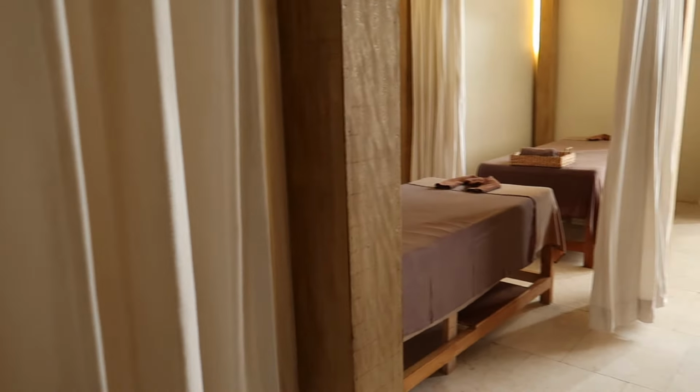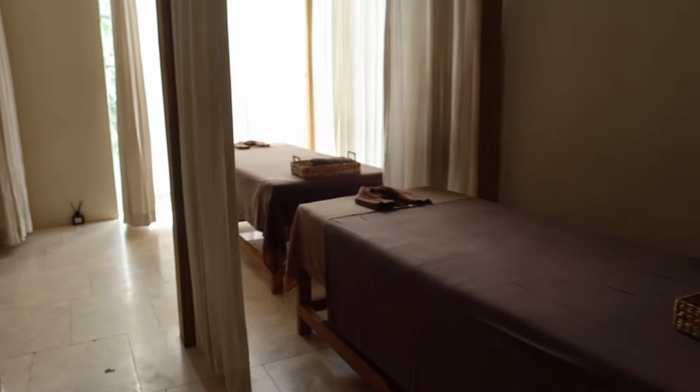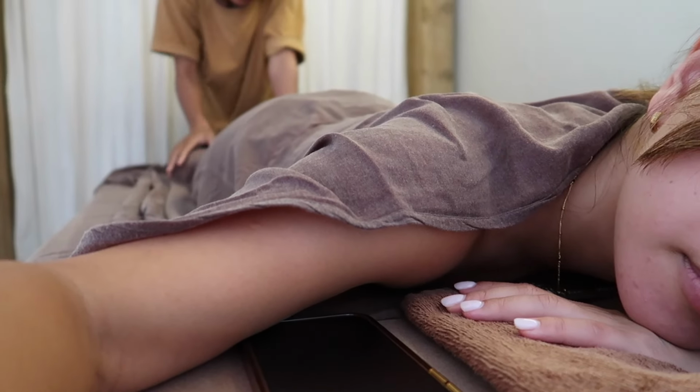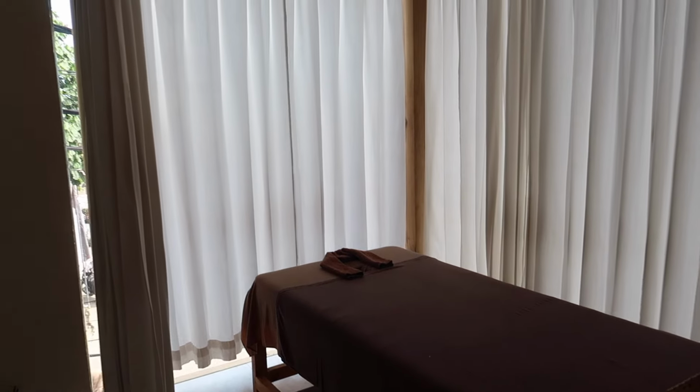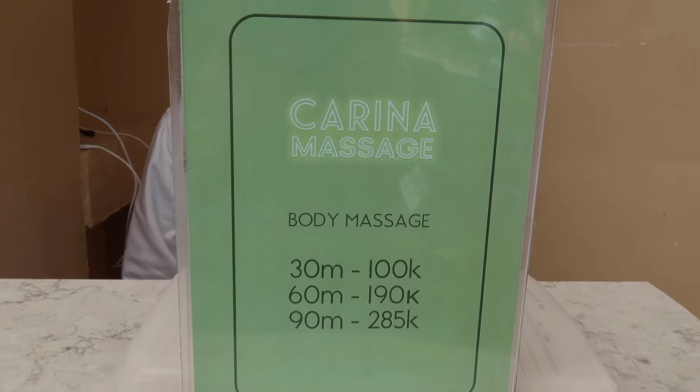Another spot that I would recommend if you want to get a massage is called Karina Massage. This is right on the intersection in Kuta, so it's very convenient and easy to find. I just had one of the best massages. My body was super sore from surfing, so I desperately needed this massage. I booked a 90 minute massage for only 285 IDR.